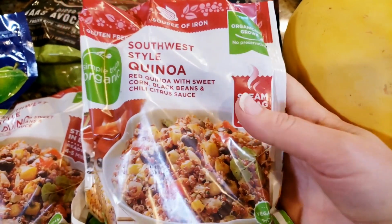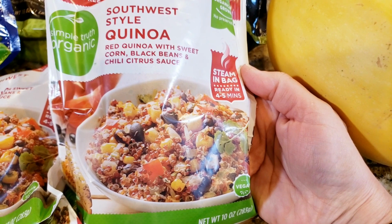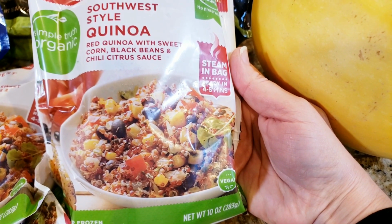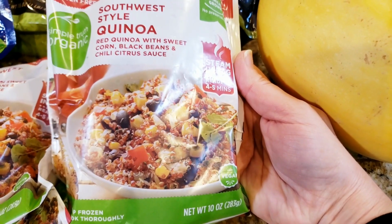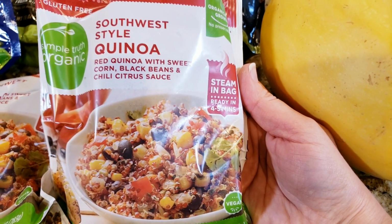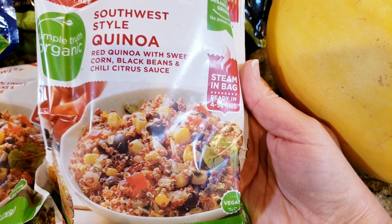These are in the freezer section. So these are a great protein option. They're quinoa, black beans, and then they have a little bit of veggies. They are 10 ounces, and they're steam in the bag. So 5 ounces of these I would consider 1 protein and then like 1 ounce of veggies. And then I would add the rest of my veggies to this.